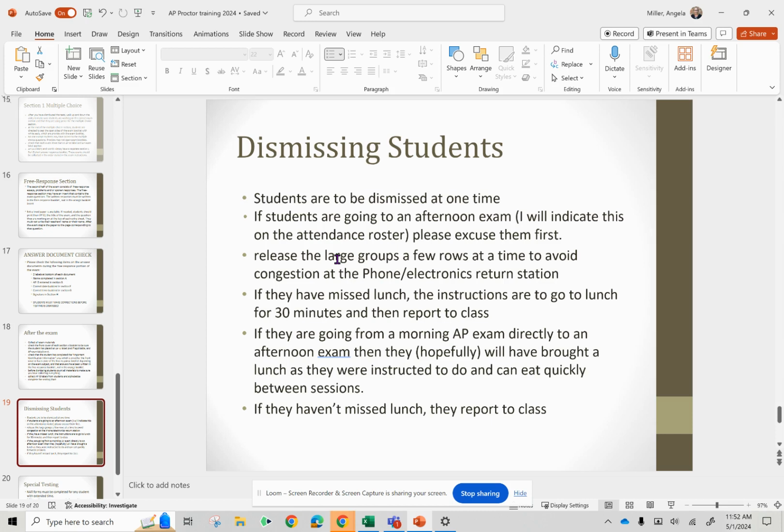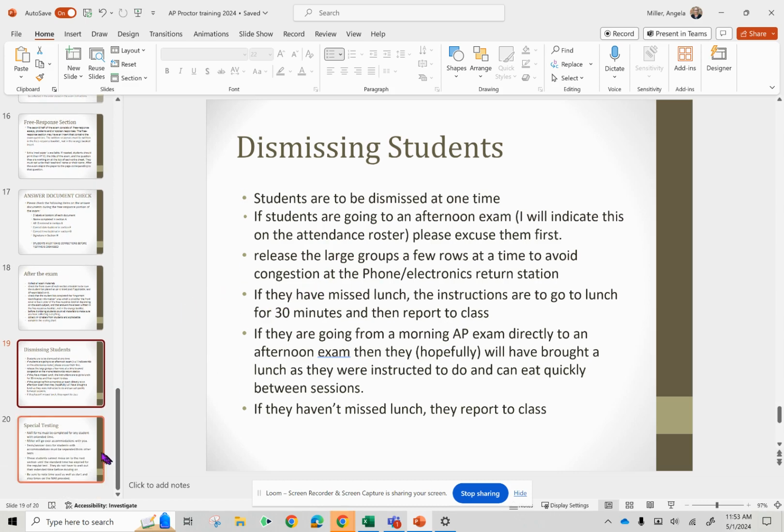If, like I just said, they're going directly from a morning exam to an afternoon exam, make sure you tell them to eat their lunch before they get to their next exam and make sure they take their labels with them. If lunch hasn't started yet, they just need to report to class.